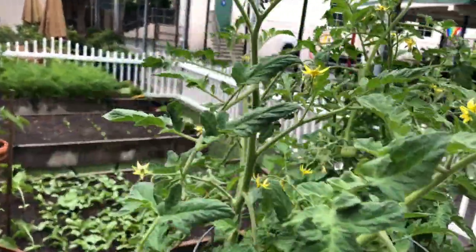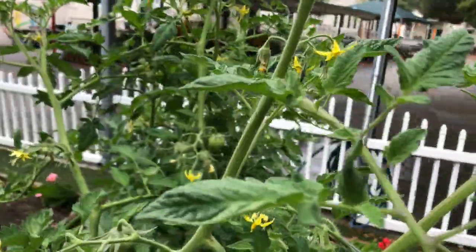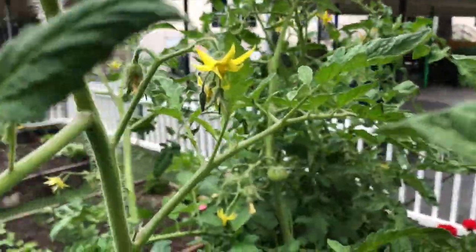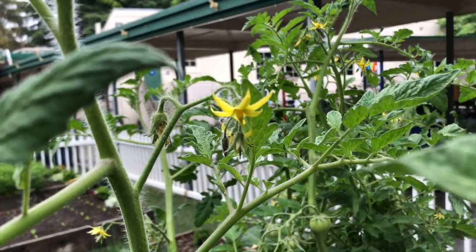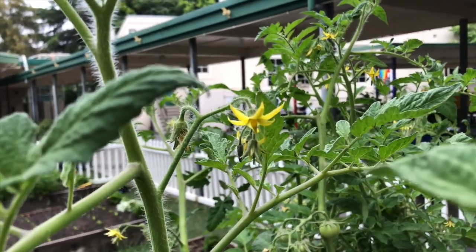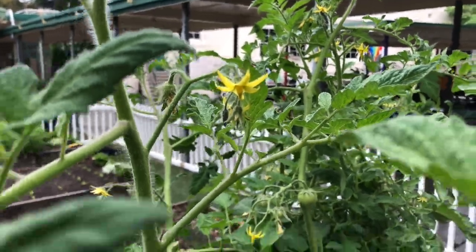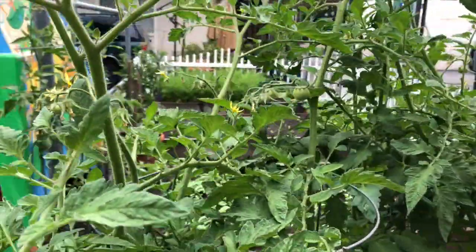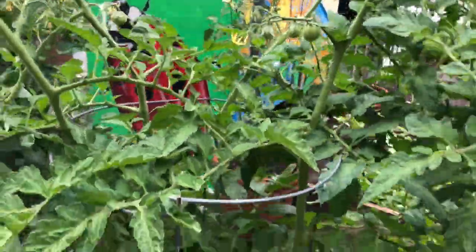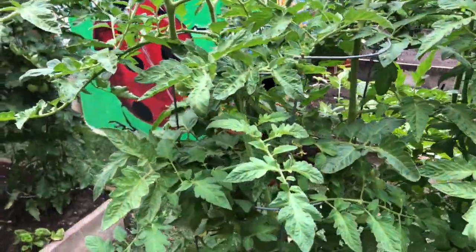And there's the flowers. There's some flowers of the tomato plant. And the purpose of the flower is to make fruit. Inside the fruit will be seeds. And that allows the plant to reproduce, to make more of itself. So the tomato plant has grown.